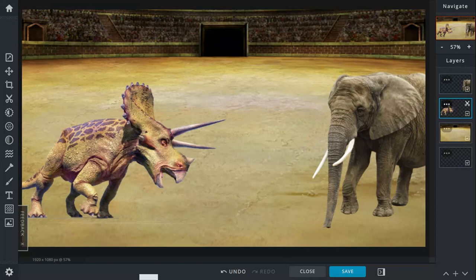The elephant bellows in pain, and blood is spilling everywhere onto the arena floor. The Triceratops backs away and just waits for the elephant to bleed out. But the elephant doesn't give up and he's still going towards the Triceratops. The Triceratops then tries to go on the offensive. Now it's tusks versus horns as they both go ting ting ting ting.